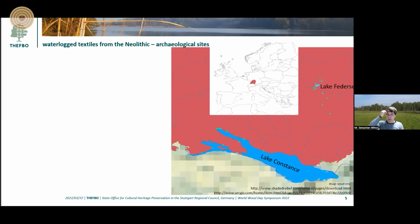Now, zooming in on the south of the state of Baden-Württemberg, here are the sites with textile preservation marked with green dots. Most waterlogged archaeological sites are found at the shores or the wetland area of Lake Constance in the south and of Lake Federsee. I just realized the name is cut off on the east.